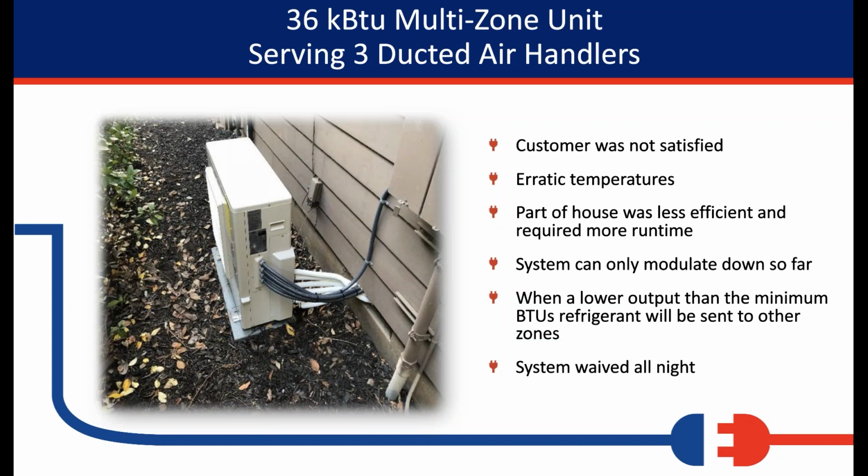So when we have a minimal refrigerant flow or a downside BTU rating on this unit that exceeds the size of any of the indoor units, whether they be ducted or non-ducted, it is going to overproduce in those areas.